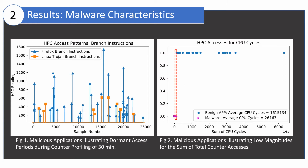Now I'm going to go over the results from our experiments. So the first thing that we did after we collected our data was characterize the malware samples from the benign samples, where we had two notable observations. The first one being that the malicious applications tended to have long periods of inactivity during the 30-minute sampling period, where the counter readings were 0 during this time. And this can be shown in figure 1 on the left, where that inactive period is circled.